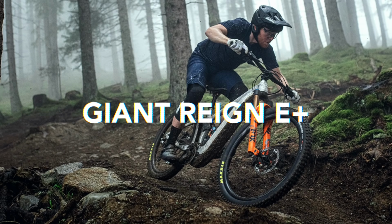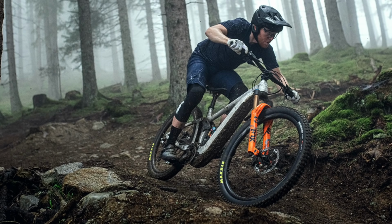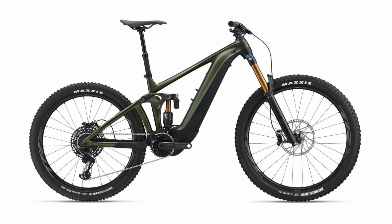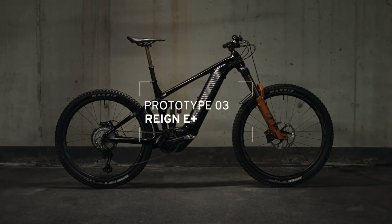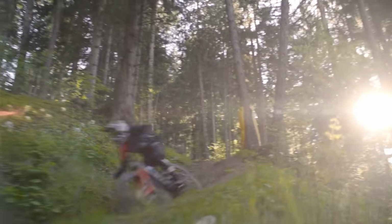Giant Rain E. The new Giant looks really good. I got a chance to have a close look at it when I was chatting to Josh Carlson in Cruz, Montana. He was raving about it, but as he would, he's a pro rider for Giant. But it does look really good and really well priced.